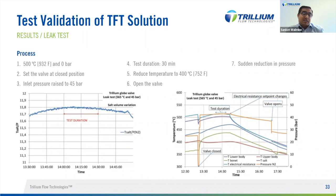For the period of the test, there was no pressure loss from the valve. Basically, we did not see any leakage from the gasket area. We did not see any leakage from the stem packing side. That basically proves that the packings and the gasket sealing are working for that particular condition.